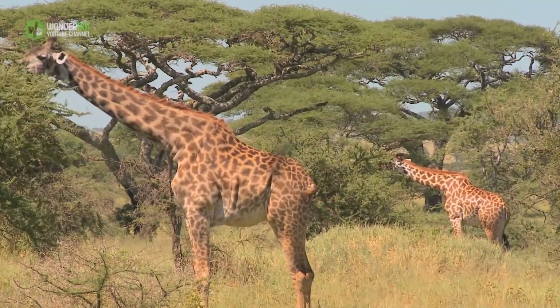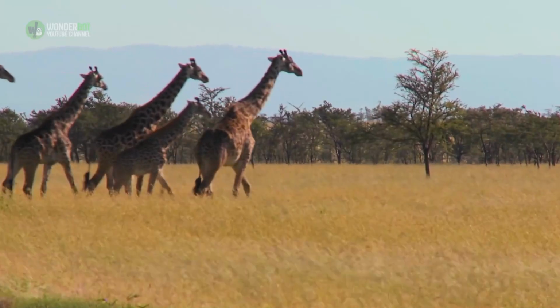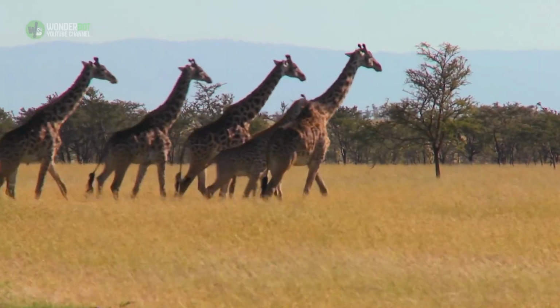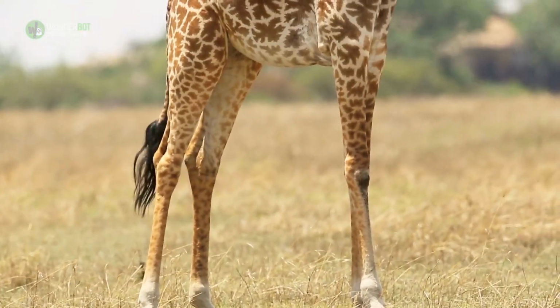Furthermore, in terms of coloring, they tended to be quite light. However, their most distinguishing characteristic is their markings, which end at their knees. As a result, they look like they're sporting cream stockings.